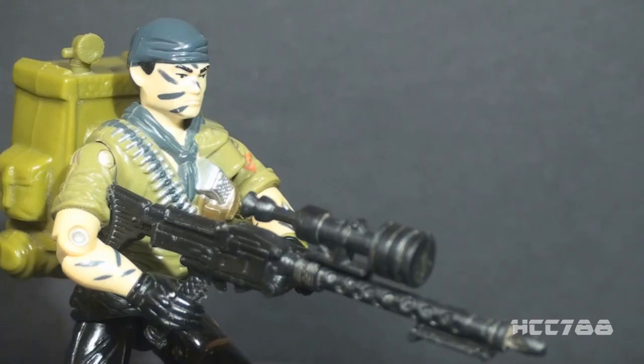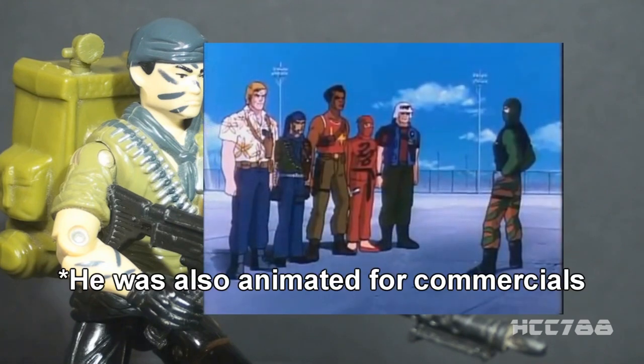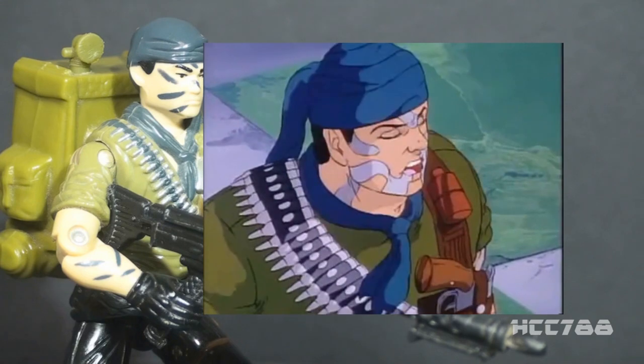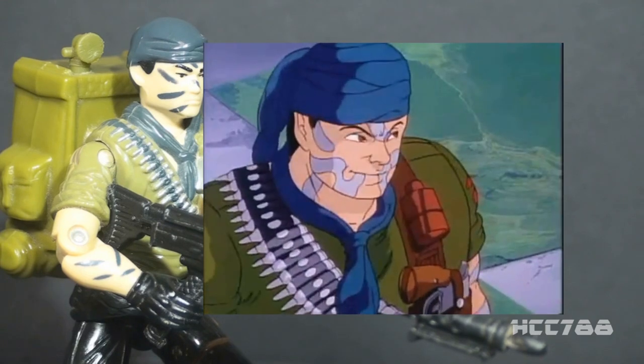Looking at how Tunnel Rat was used in G.I. Joe media, in the vintage era, he appeared animated only in the 1987 G.I. Joe movie. He appeared in later incarnations, though. In his movie appearance, they gave him an accent that I guess was supposed to be Brooklyn. He was in a group of new recruits that was being trained by Beachhead.